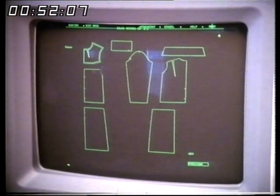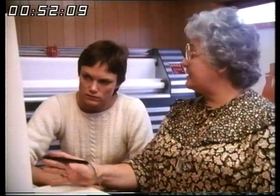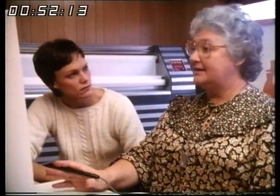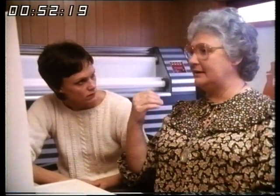We've got now the complete pattern pieces for the dress that you chose. They're all on the screen. We know they all fit. And the only thing we have to do now is to move to the plotter, which is sitting behind me. And from that plotter, you will see the pattern of you in the new style printed out.